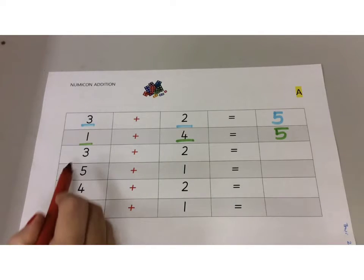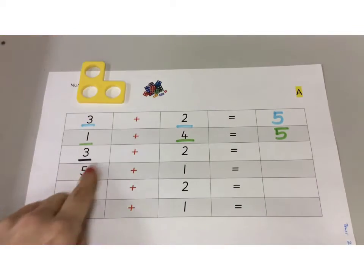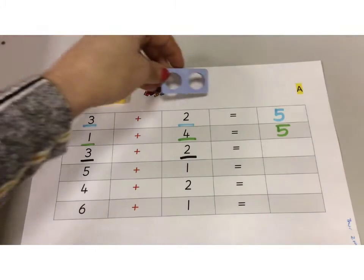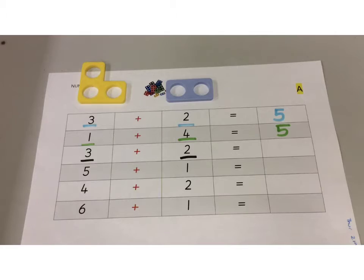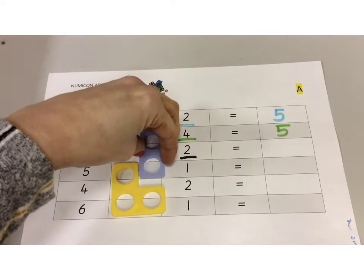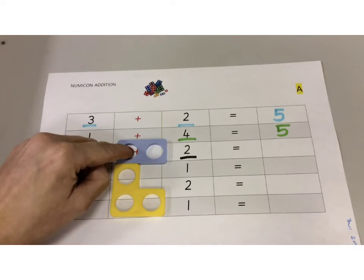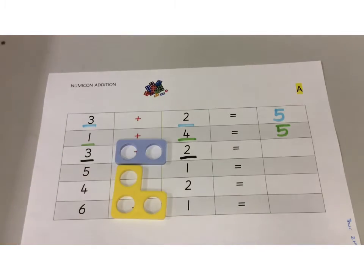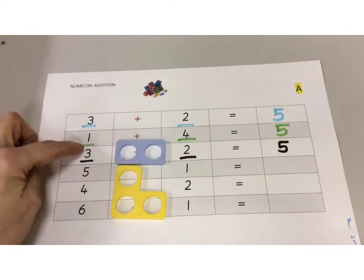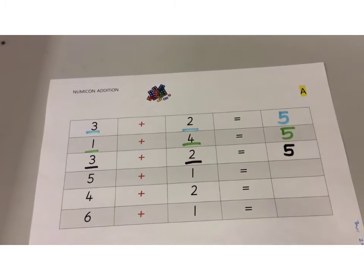My next one is number 3. Add number 2. This looks very familiar. 3 plus 2. Which number is the biggest? 3. And 2 goes on top. Remember, it can go like this or like this. Let's count them. 1, 2, 3, 4, 5. 5 again? Is every answer going to be 5 today? Let's look at the next one and hope that it's going to be different.